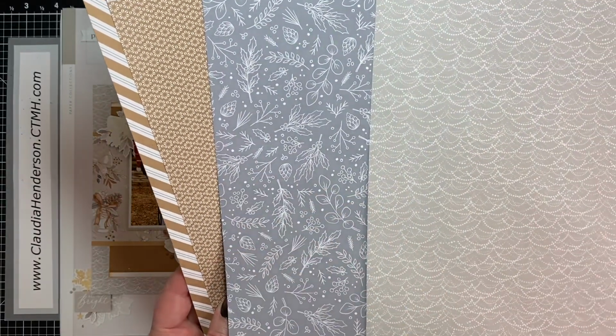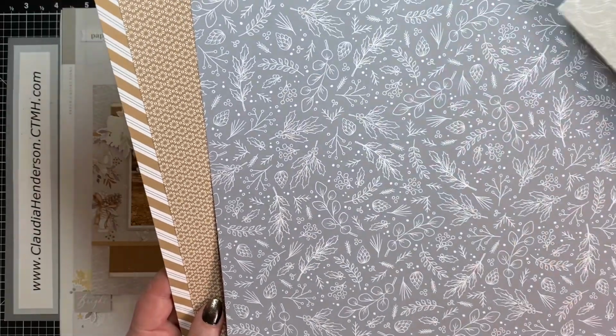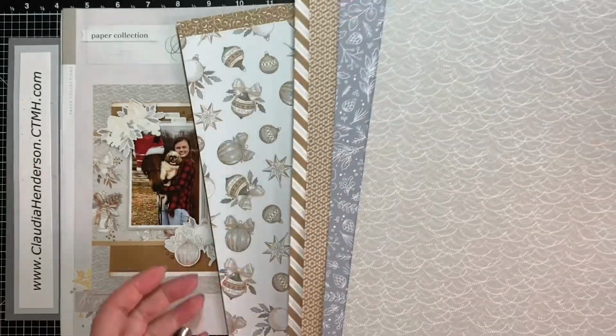I know it's a little bit of work. I mean, you don't have to do the whole sheet, but I have done this for Christmas packaging and stuff, which really just pops the paper even more with just a little bit of extra.